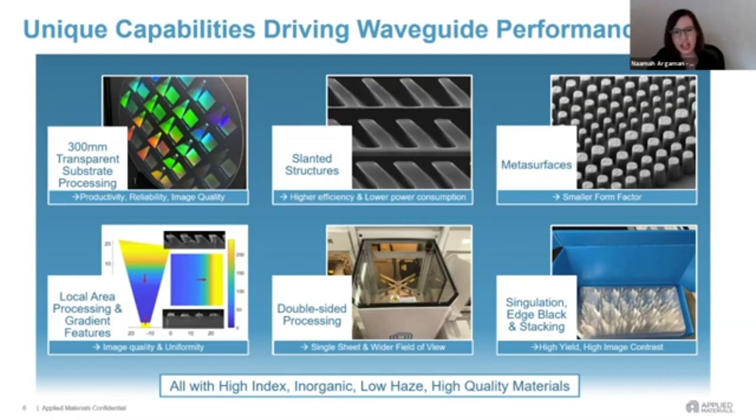Our metasurfaces could reduce relay optics form factor. Our local area processing and gradient features increase the image quality and color uniformity. And we can do all that with double-sided processing to allow for a single sheet while maintaining a wide field of view. And you can see our inline wafer flipper in the center bottom image.